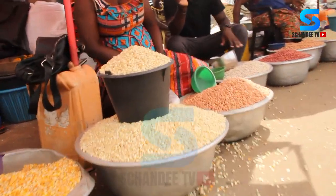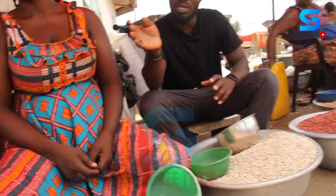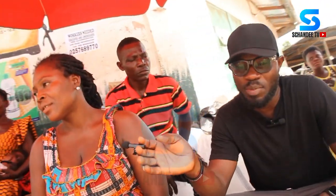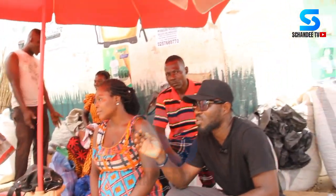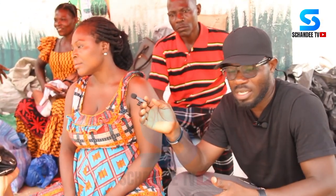Okay, so she is selling maize, the peanuts, and beans. So she's saying three things right here in this market. The beans you see here, the granules you see here, and the maize. So those are the things that she sells. So she has given the prices of the stuff.